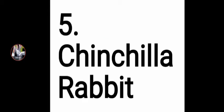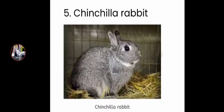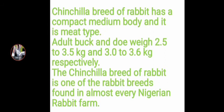Next is chinchilla rabbit. Chinchilla breeds of rabbit have a compact medium body and are meat type. Adult buck and doe weigh 2.5 to 3.5 kg and 3 to 3.6 kg respectively. The chinchilla breed of rabbit is one of the rabbit breeds found in almost every Nigerian rabbit farm.